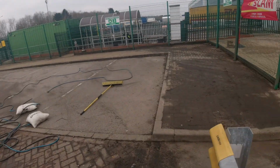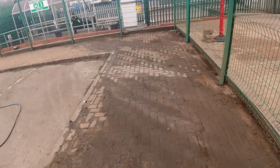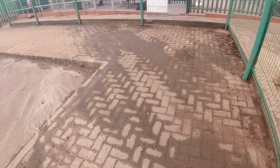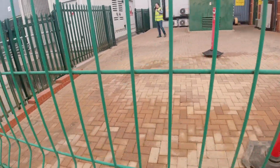The only issue I've had is there's no drainage, like I said before. So it's all coming out here. You can see all the muck on the outside. All that's going to be rinsed. If you compare that now to the inside, you see the difference.